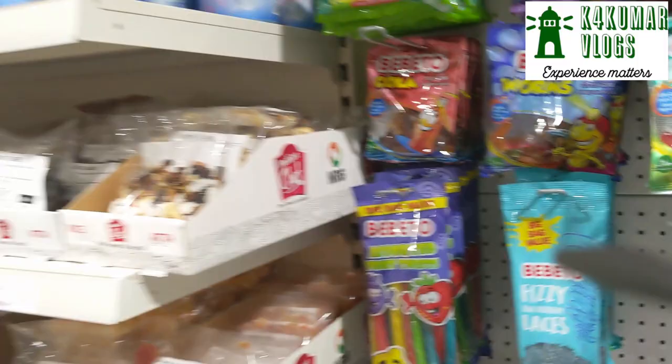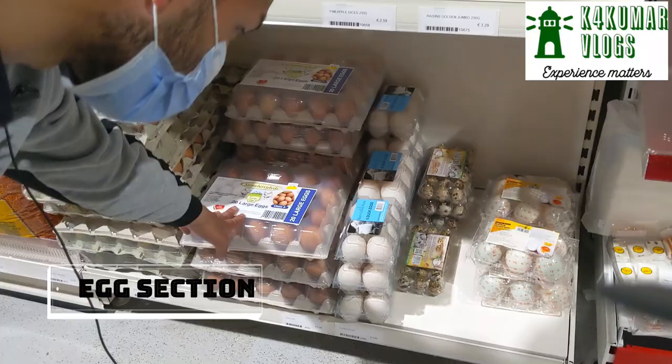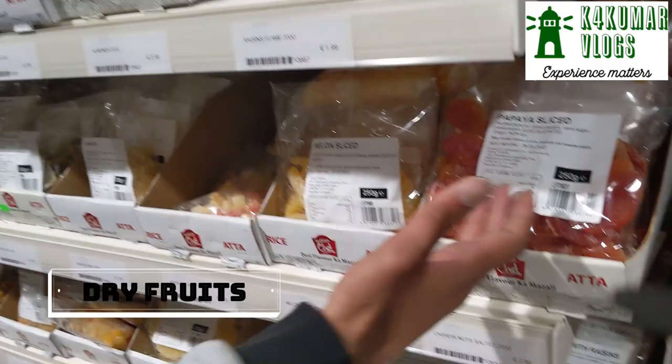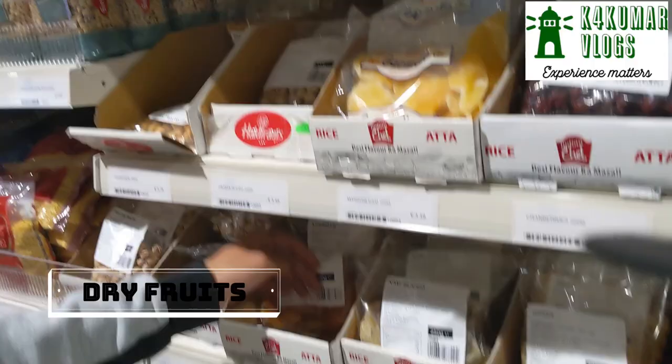Then right beside it, we have the eggs. We've got 30, 20 duck eggs, and quail eggs. We have frozen, we have sliced, the dry fruits. Dry fruits here. We have papaya, melon, almonds, raisins, cranberry, mango, kiwi, apricots, mango sliced.